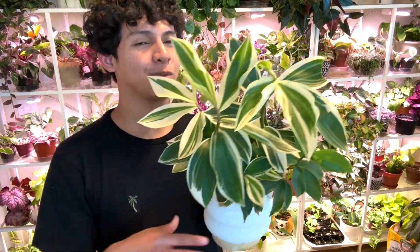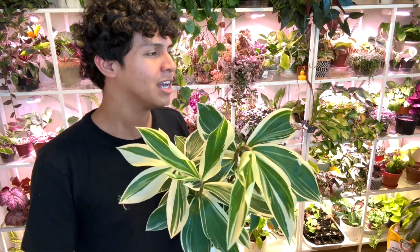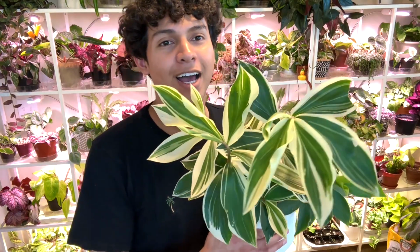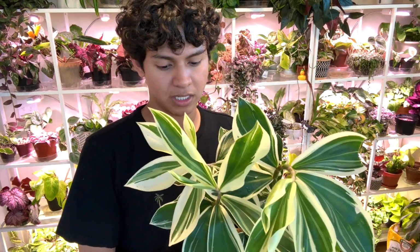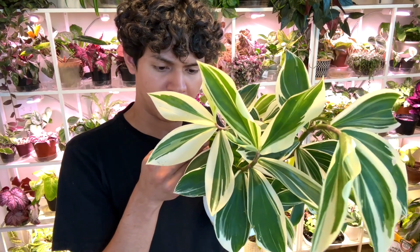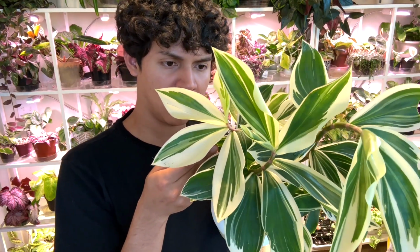Rubbing alcohol, it's already diluted. I put it in my pink little spray bottle that I also got from Dollar Tree for like $1 or $1.25. And I just spray my plants, and this is one of them that I drowned in it. And it has helped a lot.